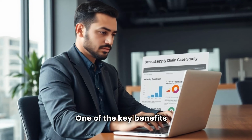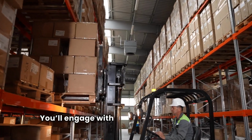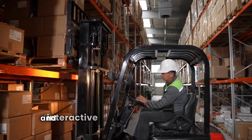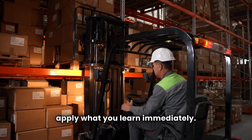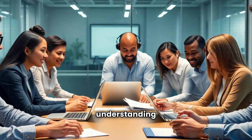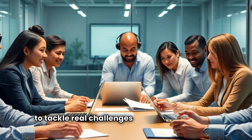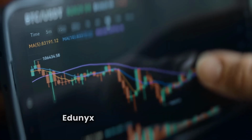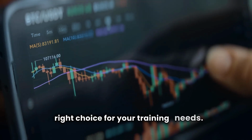One of the key benefits of this program is its practical approach. You'll engage with real-world case studies and interactive scenarios that allow you to apply what you learn immediately. This hands-on experience not only reinforces your understanding, but also equips you with the skills to tackle real challenges in your organization.